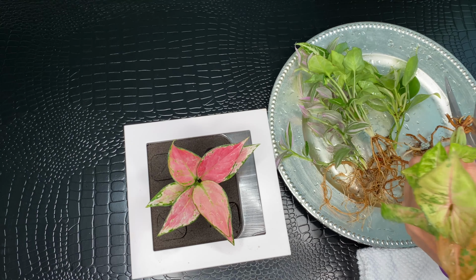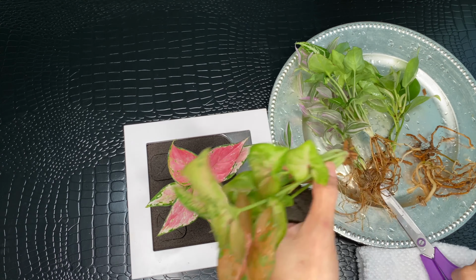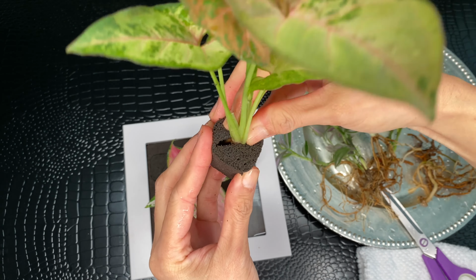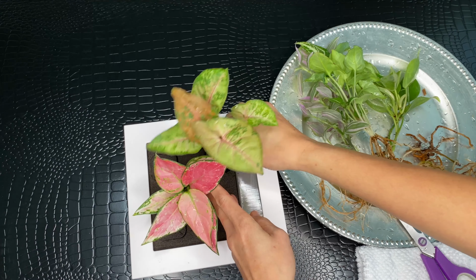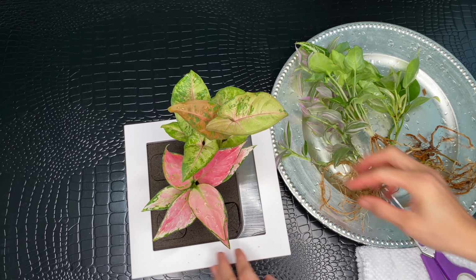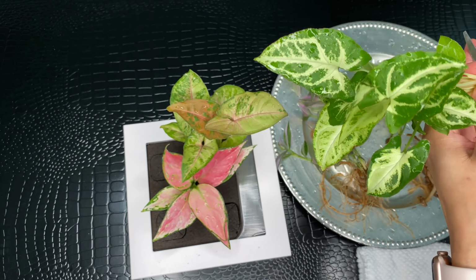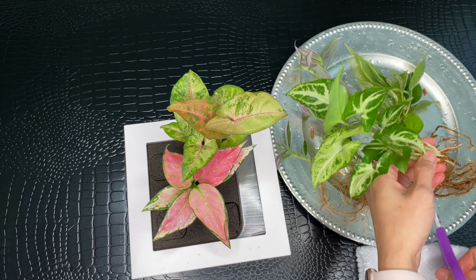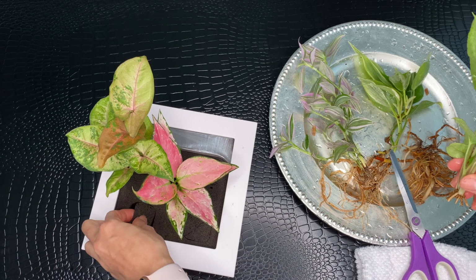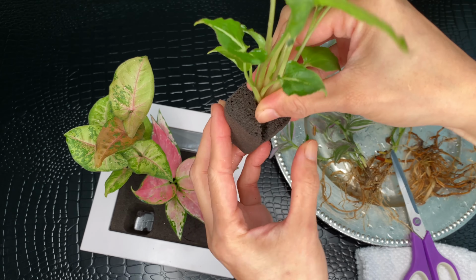This one is too long, so I decided to cut that one there. Cut the sides, and it will grow. Syngonium grows fast, friends. So I know you'll be like, oh my goodness, the roots are being cut, but it will grow, friends. They grow fast, and this one is the Syngonium rande as well. I'm not worried about cutting the roots, because these plants grow very fast and they are very thirsty plants. So it's perfect in this planter because they will get the water that they needed.